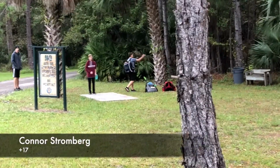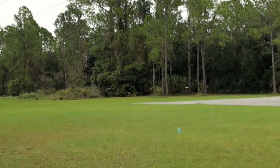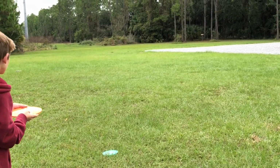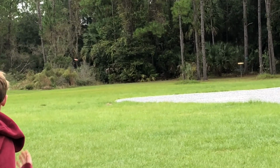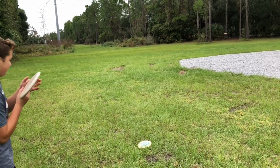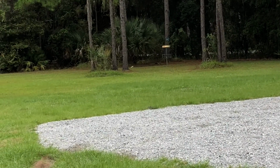So now here's Connor at plus 17, with his Thunderbird. That was alright. Yeah, in this parking lot, we are playing it as OB, but in the tournament coming up soon at this course, it's going to be safe. And would you look at that? Connor just bringing out the power in his backhand. Graham with a P2 upshot. Very nicely done.